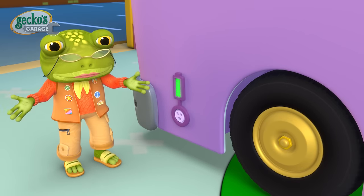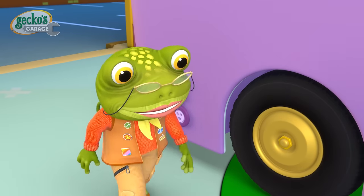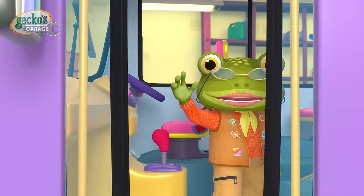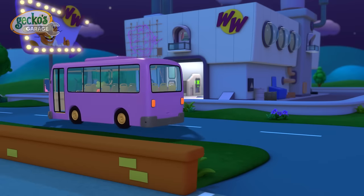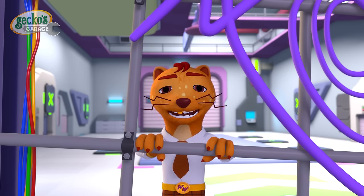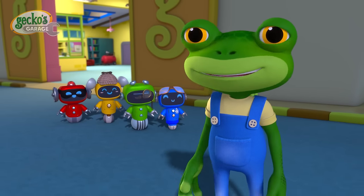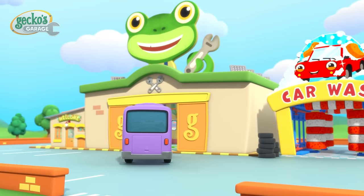At least Bobby's back to full power because I could use a sit-down. Care to drop me home, please, dear? Thanks for coming, Grandma! Help me! Gecko! Please! Oh, come on, Mex. Let's help Mr. Weasel. Goodbye, everyone!